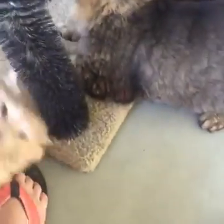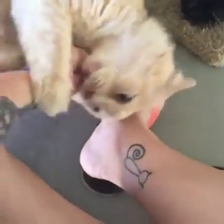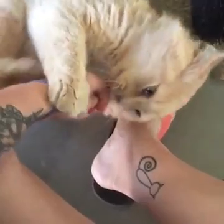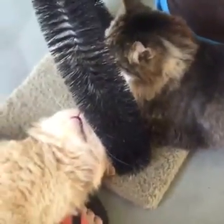So again, this is our Manx. What are you doing, you nut? This is our Manx. And this is our Maine Coon. So that's Bear and Colonel.